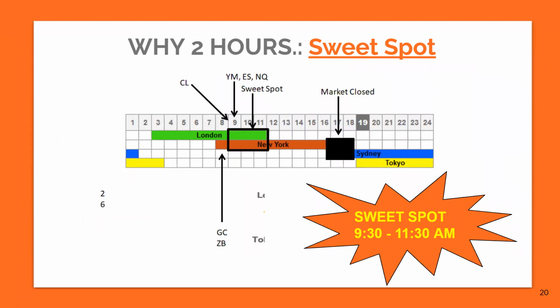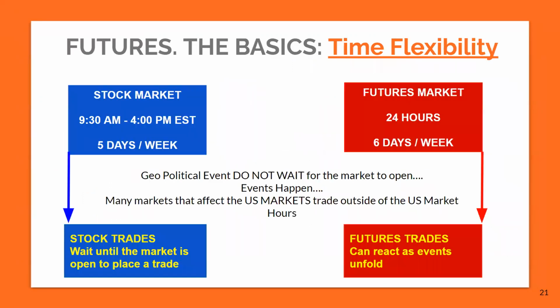Why do I use the first 2 hours? Well, that is the sweet spot. The sweet spot is the overlap of the London session with the New York trading session, and that is designed to be the most volatile part of the day, and this is where I profit from.